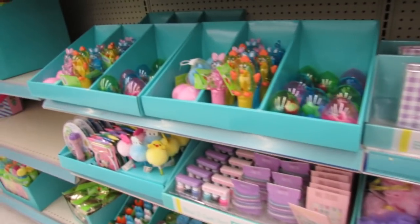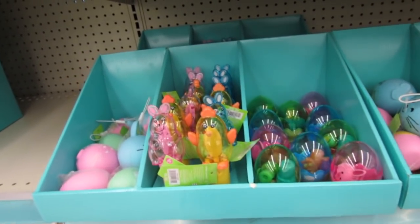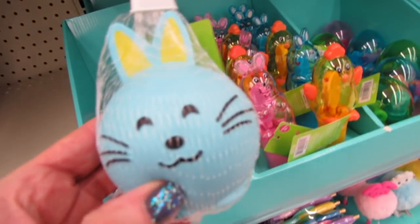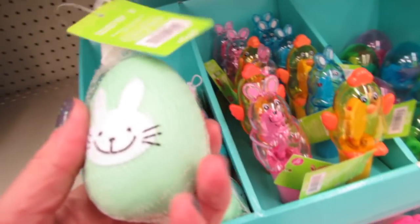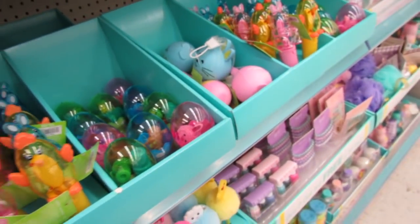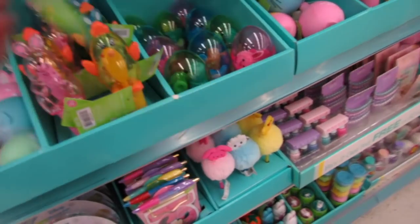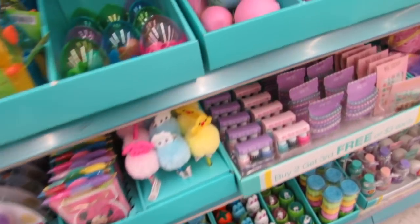You guys, I am here in Walgreens, and they have some really, really cute things that they're putting out for Easter. I came across some super cute bunny squishies, and they have your classic squishy scent, just that nice vanilla scent. I'm not really sure on pricing on everything yet. Well, these are $3. But they're still putting out tons of Easter things.